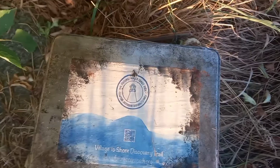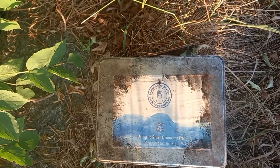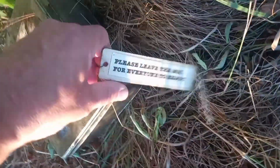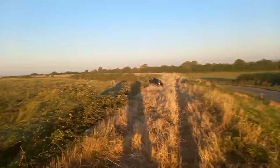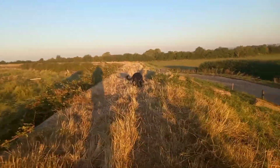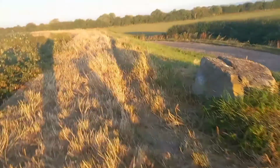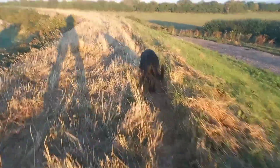Ah, what's this here? Village to Shore Discovery Trail, futurecoastpath.org. Fantastic. Thank you very much. Yeah, I've heard of this organisation before. I've got a feeling it's to do with more information on the rising storm of all things. And I think they've got monuments and things all around the Gwent Levels. So that's something I'll have to look up when I get back.